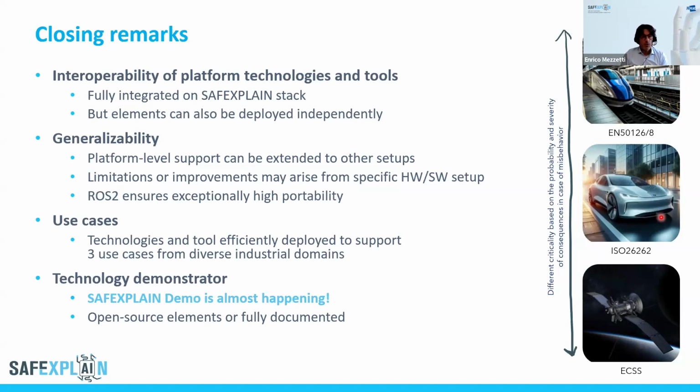What we are going to provide soon, and it is almost ready, is a technology demonstrator for all the elements that have been shown to you today. It will provide a core of open source elements, and all those elements that will be open source will be fully documented and should be ready. So stay tuned for this demo to look at these technologies live.